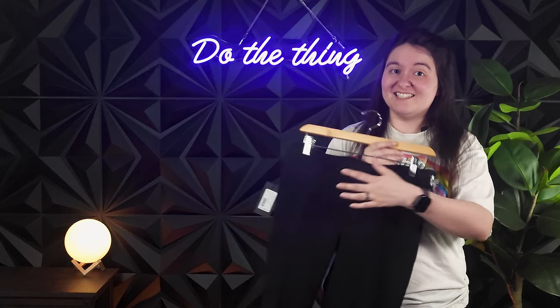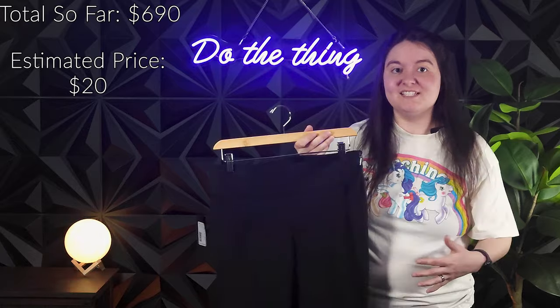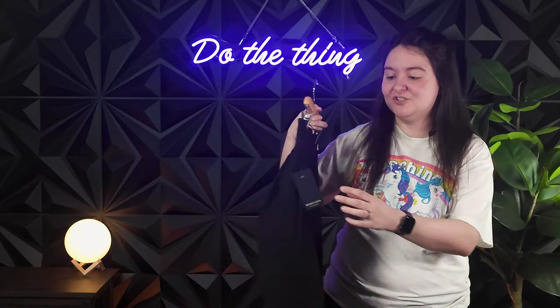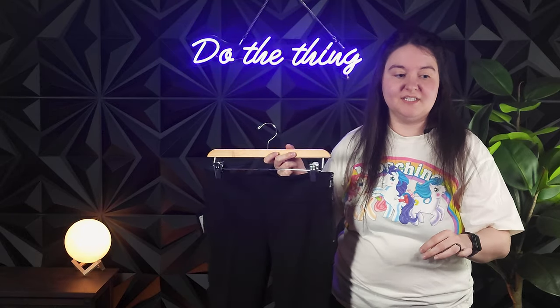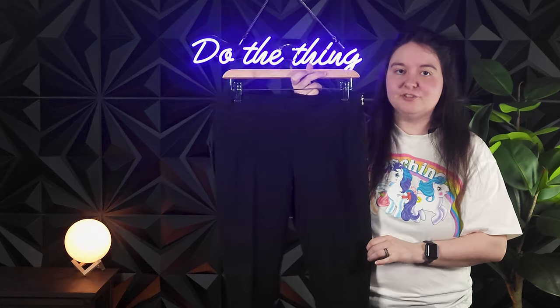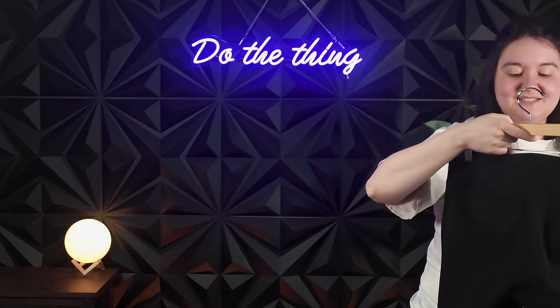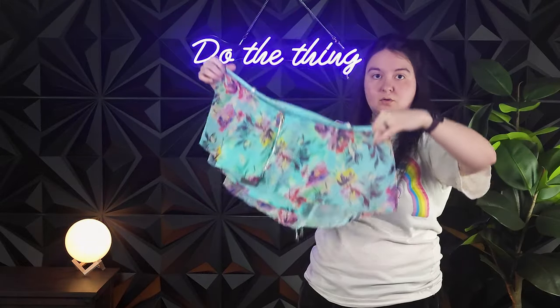I think I have to count these as like 20 bucks, even though that's so stupid. But the resale value of certain things just isn't there. And black dress pants just aren't there. They are for some brands and certain things, but certainly not necessarily Guess or Guess by Marciano. So we're going to hope for the best, plan for the worst. Let's count these as 20 bucks.